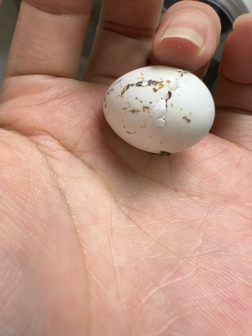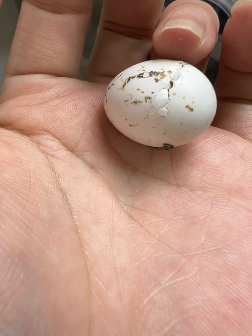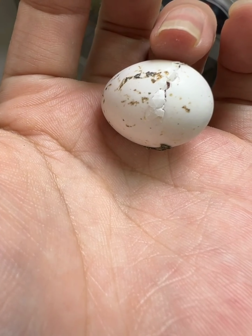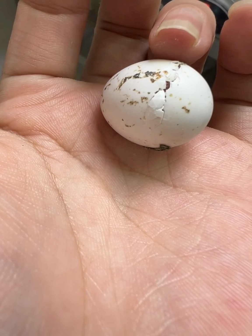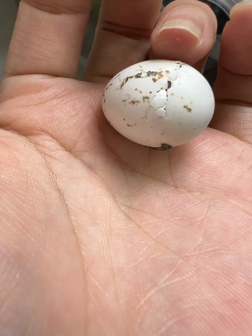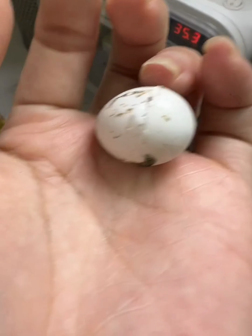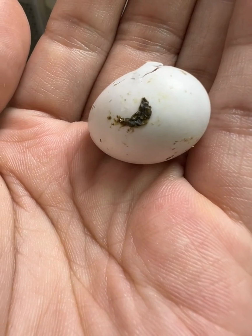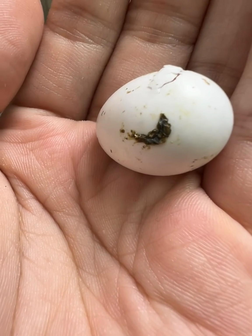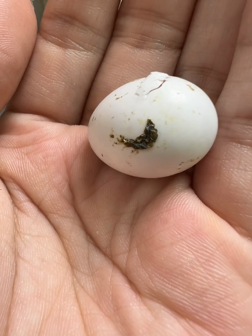More of the shell breaks away, and the chick becomes increasingly visible. Its tiny body moves as it emerges, while pieces of the shell remain around it. The transformation is now unmistakable. A living creature that was completely hidden from view is finally being revealed. The shell that protected it throughout its development is now broken into pieces around its body. And as more of the shell opens, we get an even clearer look at the newly hatched chick.